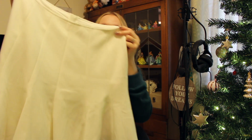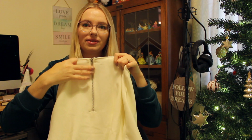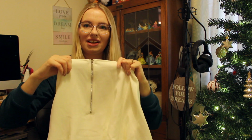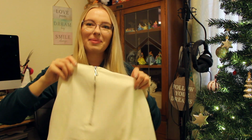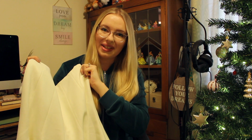I think it is stunning. It has lining. The only complaint I have is I wish the zip was, you know, invisible. I don't really like that you can just see this massive silver zip down the back. I think it does make it look that little bit cheaper, but otherwise I really like it because I have tried it on already because I was desperate to. But I'll show you it on so you can see what you think.